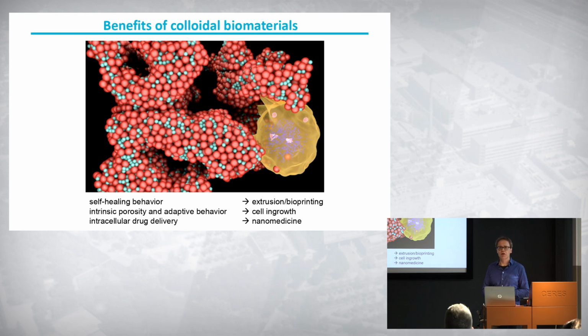All right, so that's more or less a summary of the potential benefits based on the material science. This is the end of my material science part, where I think that these colloidal biomaterials, shown here in a schematic manner, offer the opportunity to have advanced extrusion and printing behavior due to their self-healing capacity, which is very evident, especially for the composites, because there are even better interactions.